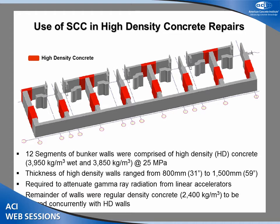Now, the specified wet density was 3,950 kilograms per cubic meter, which was set as an acceptance criteria before any concrete went in the form. The dry density acceptance criteria was 3,850 kilograms per meter cubed. The rest of the walls were just regular density, but they were poured concurrently with the high-density concrete just to maintain the integrity of the wall. So basically, between the two concretes, there would be an expanded metal mesh or a stay form, and the high-density concrete would be poured first at a lift of maximum 6 inches, followed by the regular density, and that would go on until the whole wall was full.